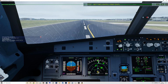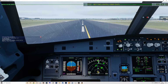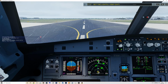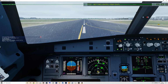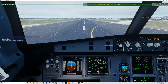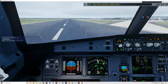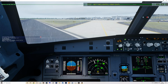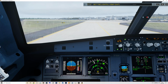Spoilers. Reverse green. Decel. Seventy knots. Set the lights.